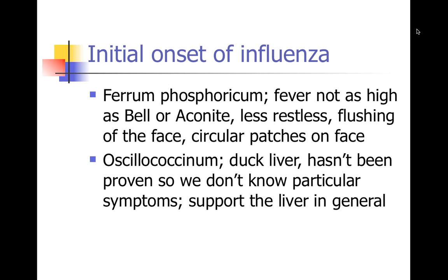Ferrum phosphoricum: fever is not as high as belladonna or aconite, less restlessness, flushing in the face, and also circular patches on the face. So the big three remedies for the early onset of the flu are aconite, belladonna, ferrum phosphoricum.